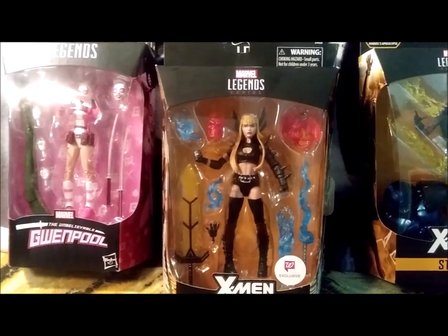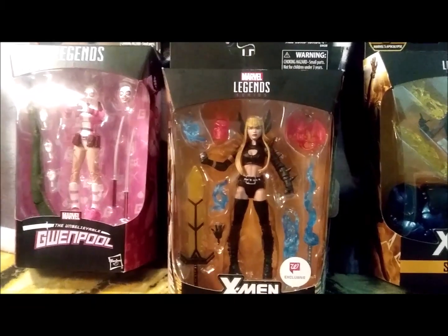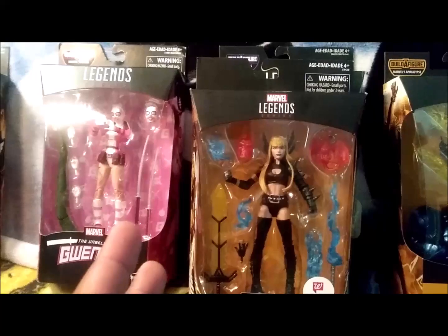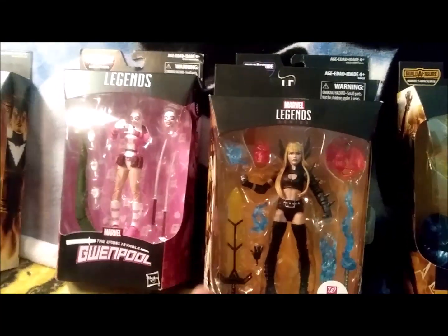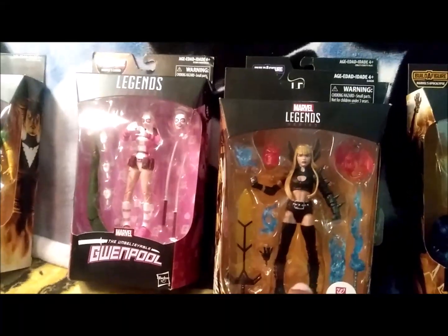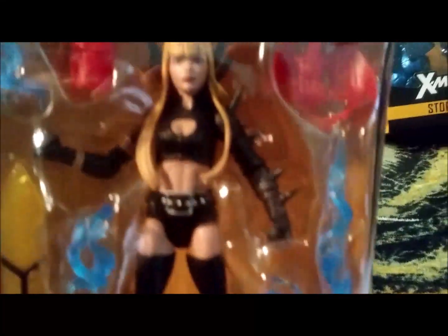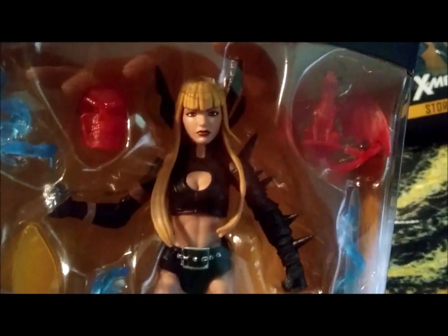And the crazy thing about this is Samuel Trejo, you know, I don't open my action figures, but I had to because one of her feet was crooked this way. So she looked absolutely ridiculous. So let's take a cool detailed look at her.